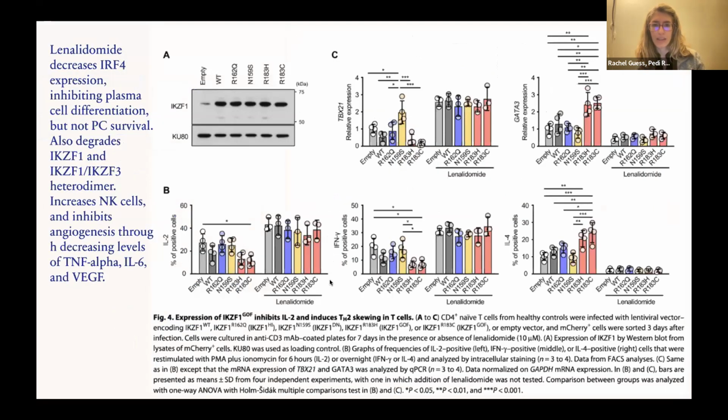And that's seen again in this imaging where they showed in B, you can see the amount of IL-2 positive cells as well as interferon gamma. And then they also cultured these cells with lenalidomide, which decreases IRF4 expression to inhibit plasma cell differentiation. It's also known to degrade the Ikaros protein and the Ikaros-Helios heterodimer. And that was seen to reverse the effects seen by the mutation.